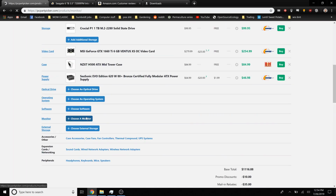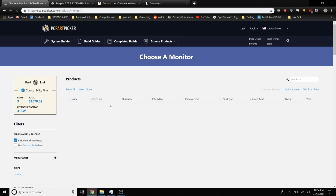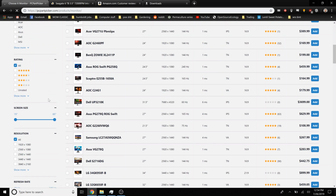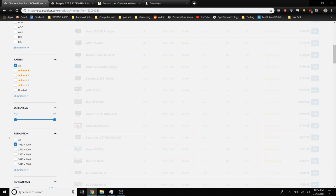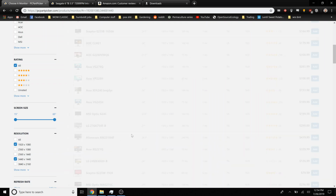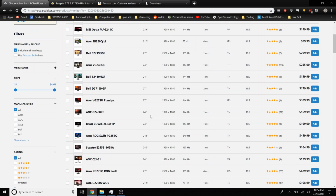Let's pick our monitor if you don't have one yet. So we're looking basically just at 1080p monitors, like I said. Actually, before I select that, I want to show you the difference between a 1080p and a 1440p monitor. Oh, that's actually not the right 1440p spec. This is the right 1440p spec. Okay, 2560 by 1440.